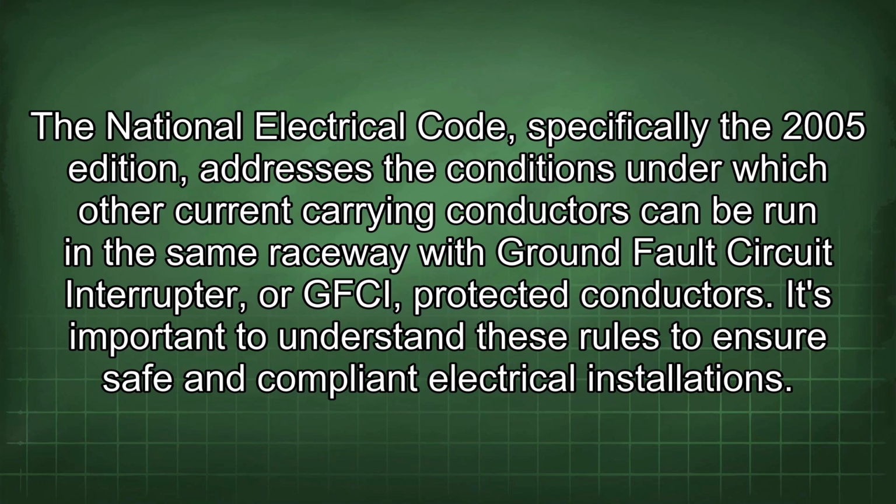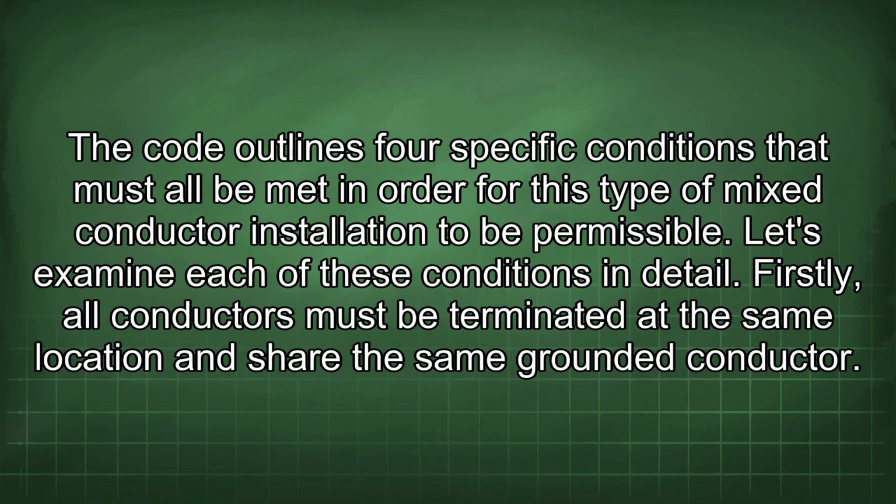The National Electrical Code, specifically the 2005 edition, addresses the conditions under which other current carrying conductors can be run in the same raceway with ground fault circuit interrupter, or GFCI, protected conductors. It's important to understand these rules to ensure safe and compliant electrical installations. The code outlines 4 specific conditions that must all be met in order for this type of mixed conductor installation to be permissible. Let's examine each of these conditions in detail.